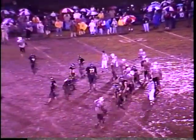Handoff up the middle to Warren. Warren picks up about 6-7 yards on the carry. Give him 6, second down 4. Give him about 5 yards from the first down.